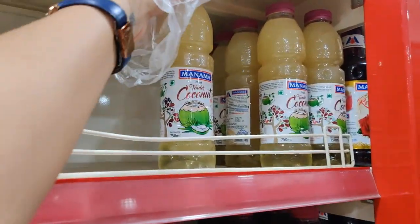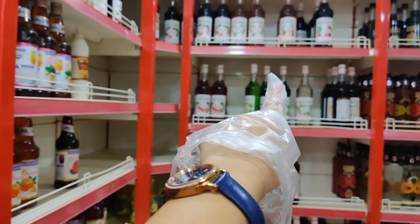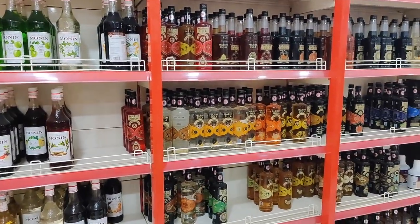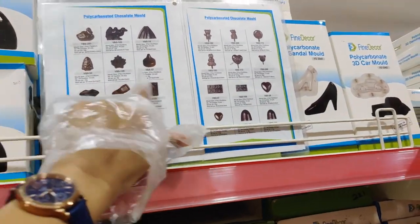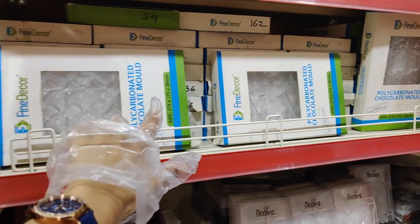Which flavors do you think we should choose? Tender coconut? We can take custard apple. Yes, let's take custard. This whole rack is cooking wine. Wow, they look so nice. You can choose. Wow, you have a lot of options. Coming to chocolate molds, you have a lot of options here, different types. But we'll buy that for another day. Yes, you have heart shape, shoe shape, everything is available here.